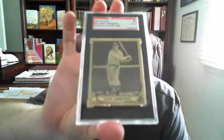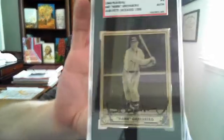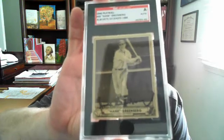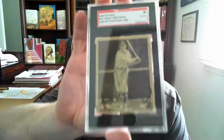I got this out of a PSA holder. This is a 1940 Play Ball original card, and it was hand signed by Hank, probably in the 50s or 60s. Probably 60s, I would guess, or 70s maybe. And I've showed this before too, but it's a beautiful card. Come on. It is signed in the bottom in black ink, which is a little hard to see. But these original cards that are signed by Hank are hard to find. And that just looks fantastic in that holder.